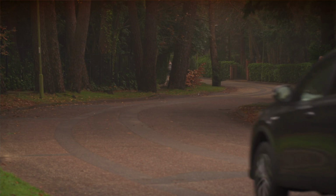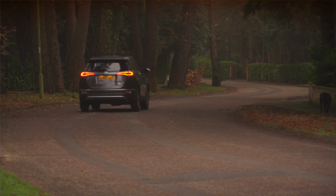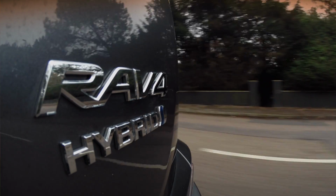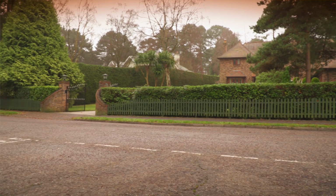Compared to the diesel, the Hybrid is incredibly quiet, especially at lower speeds. When running in electric mode, I'm sure a few pedestrians are going to be scared. The CVT gearbox is a little bit whiny, but it doesn't really put me off, and I much prefer it to the diesel clatter that you get.